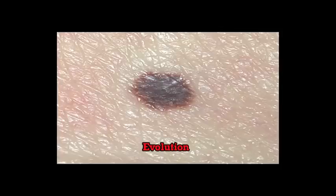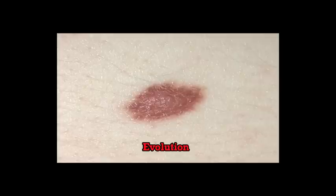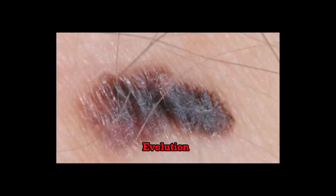And do not forget E for evolution. You can see here how the mole can change in size, shape, or color.